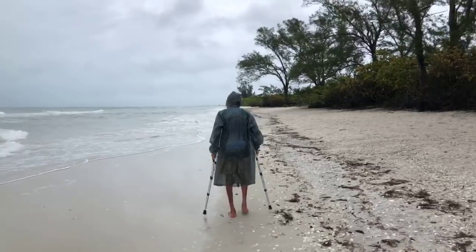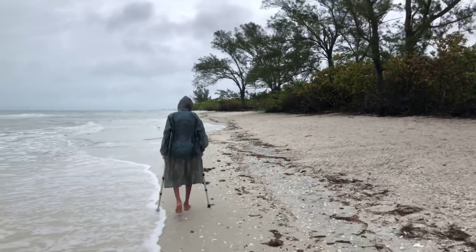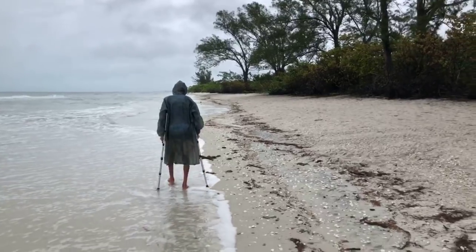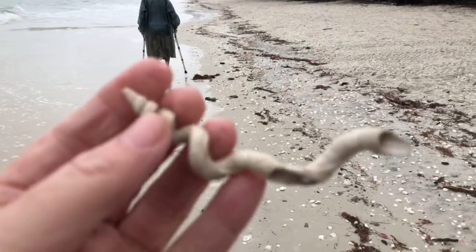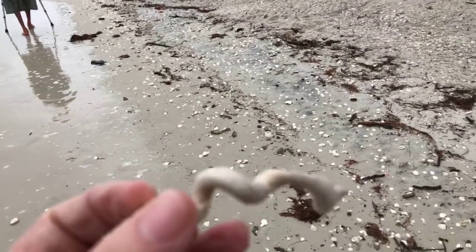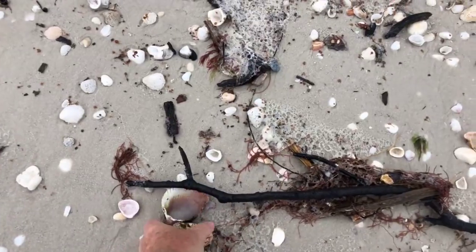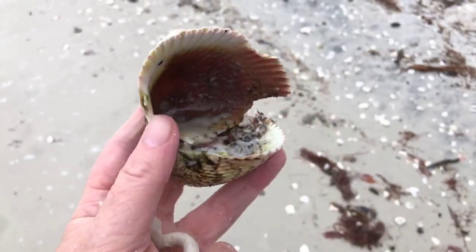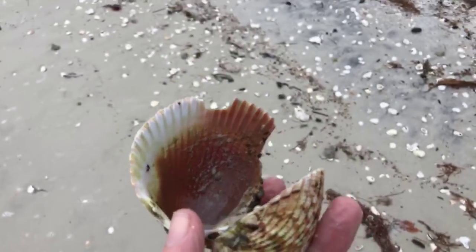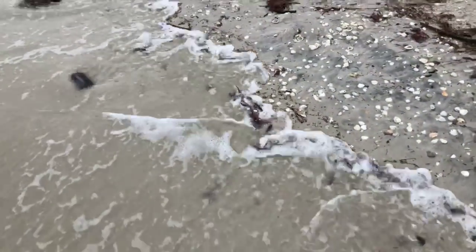Well, back to shelling. We're just starting to find some neat little things here. I found a little whelk. I found a really cool moon shell. Nice little worm shell. Hey, looky here. There's two halves of a cockle. It's kind of beat up. Boy, that one's seen better days.